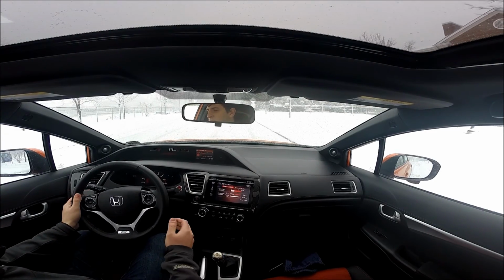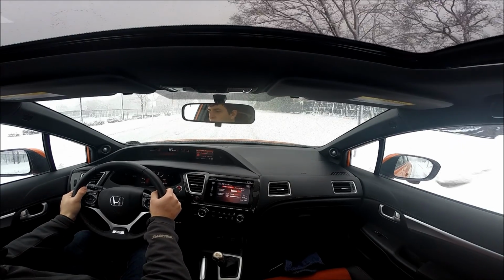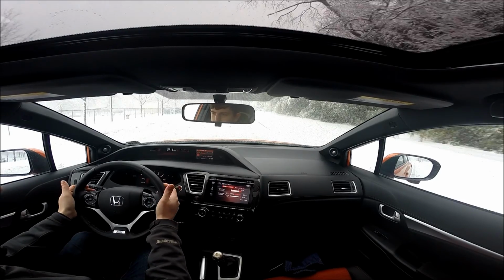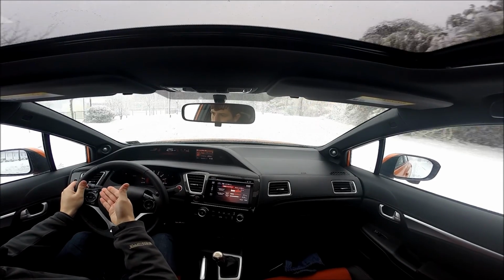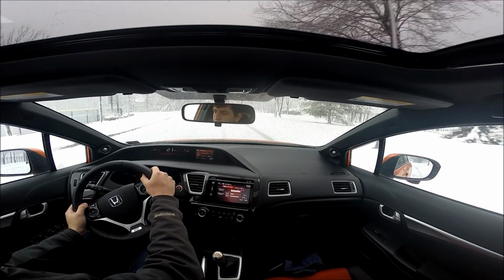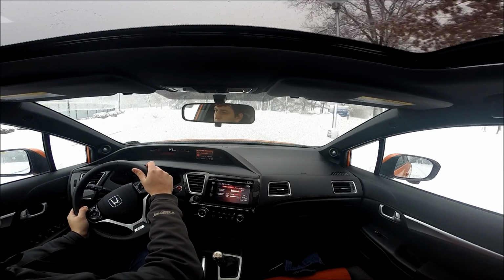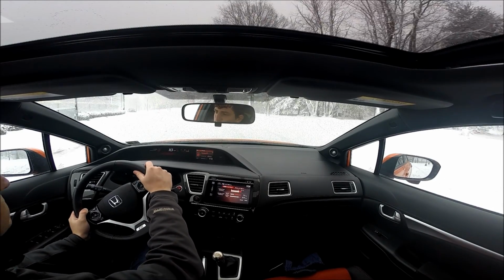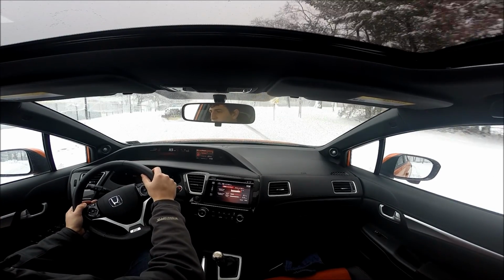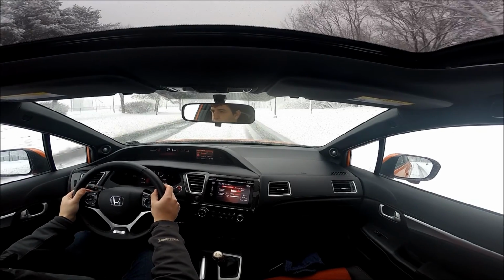So as you can see, there's a pretty good layer of snow on the road. And right now I'm driving with the traction control on. As you can see, if I put my foot down a little, it's going to come on and my wheels are going to slip. But it doesn't cut engine power so dramatically that you start to slow down. It just slows it down just enough so that the wheels stop slipping. So it's not like if you have it on, all of a sudden you're going to be stranded and you won't have power.